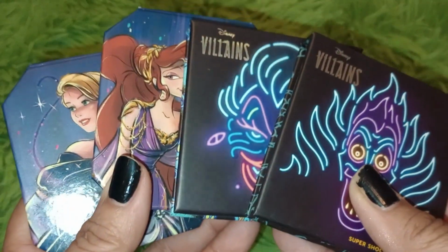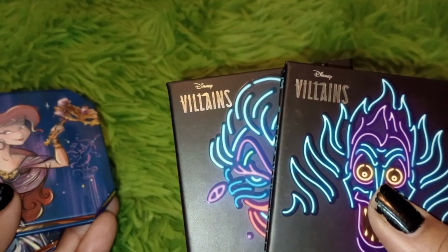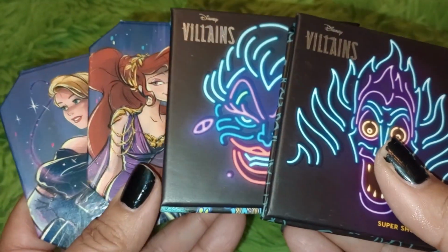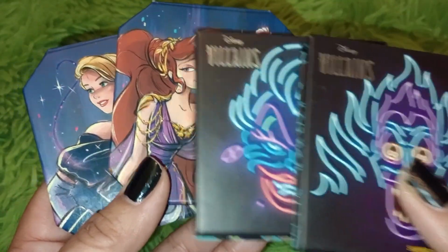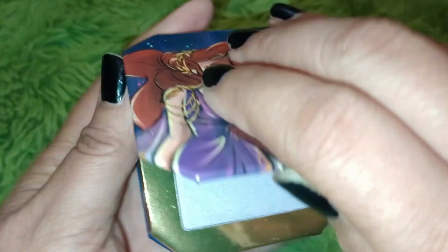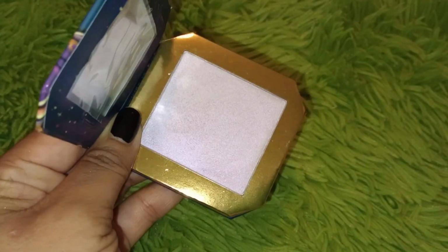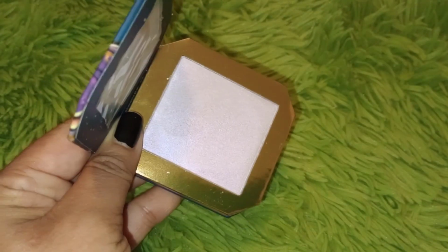These next 4 I pulled out of my archive. I have 2 from the Disney Designer Collection and 2 from the Villains Collection. Now these, you can see, are not spooky Halloween theme specific, but the shades and the tones are ones that I love to use this time of year. Start with the Disney Princess ones first. We have Big Tough Girl, and this one has a really pretty purple iridescence. Definitely not one that I use on the daily, but during this time of year, oh my God, it is absolutely stunning.